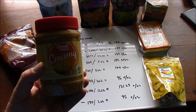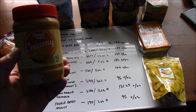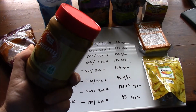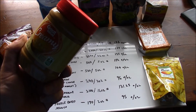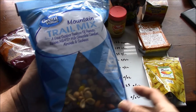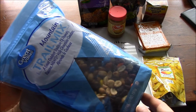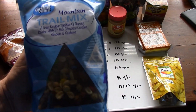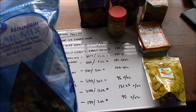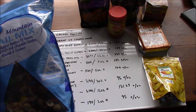Peanut butter. There are 2,880 calories in this one jar of peanut butter right here, giving it a value of 144 calories per ounce. Trail mix. This is just your regular old Walmart trail mix. There's 3,520 calories contained in this one package here, giving it a caloric density value of 135 calories per ounce.